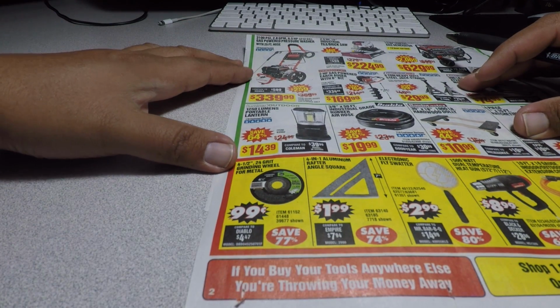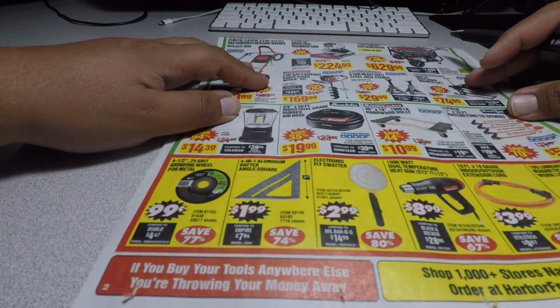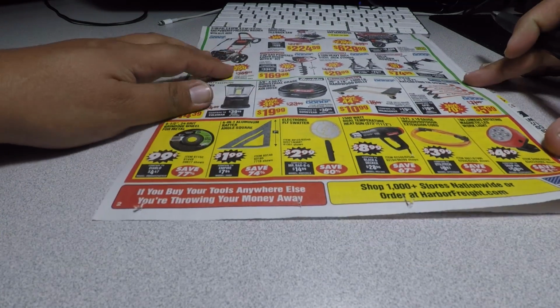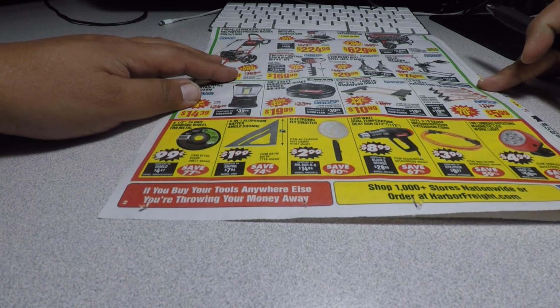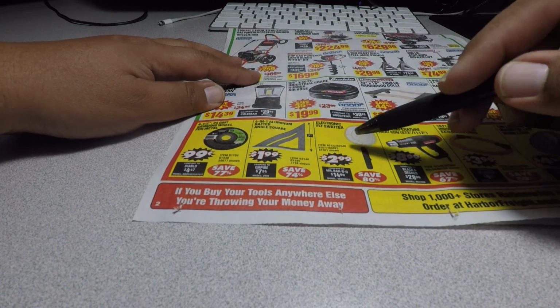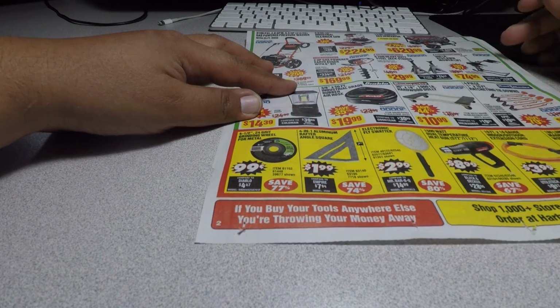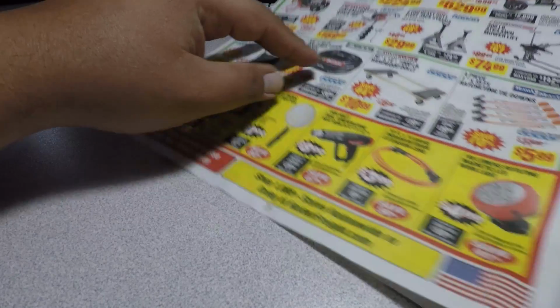See here, any other good items here? It's a nice one, but it's always been. This is another free item that they usually have. It's a great speed square. I do have this one. Works good.